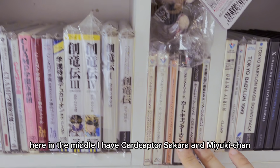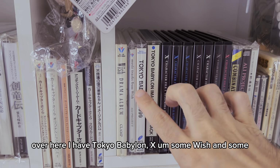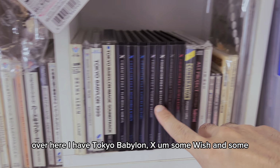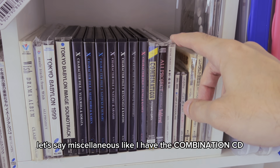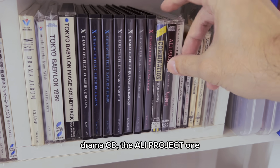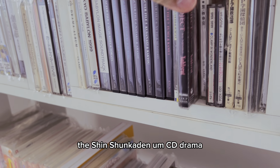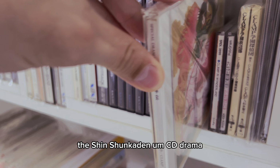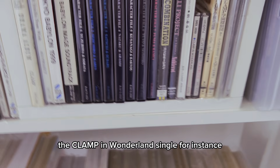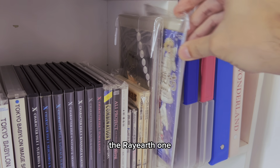Here in the middle, I have Cardcaptor Sakura and Miyuki-chan. Over here, I have Tokyo Babylon, X, some Wish, and some, let's say, miscellaneous, like I have the Combination CD, Drama CD, the Ali Project one. You might recognize this cover. The Shin Shunkanden CD drama. Some singles here, the Clamp Wonderland single, for instance, and the Tokyo Babylon one, the rare one.